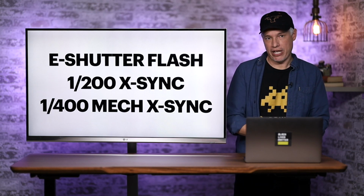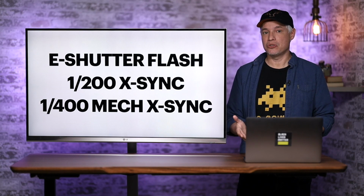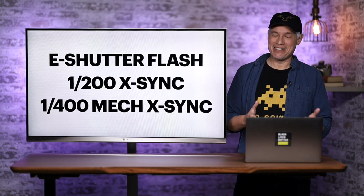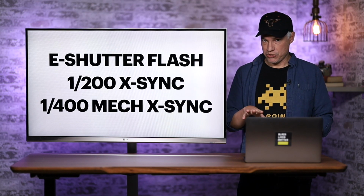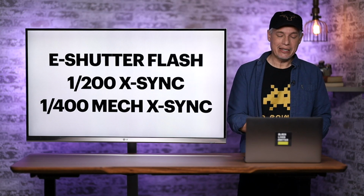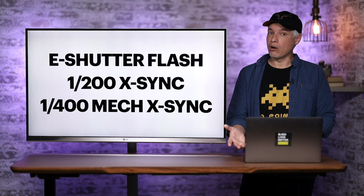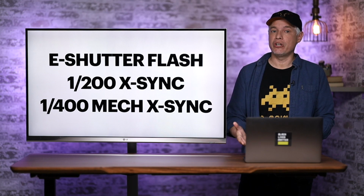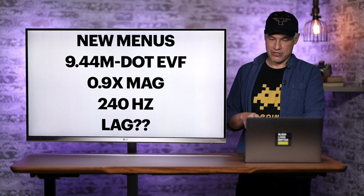Now, modern flashes have the ability to do high-speed sync. So this hasn't been as big of a deal as it used to, but the high-speed sync uses more flash power and generally slows down the power between pulses. So this will be a nice to have for portrait and studio photographers, or for photographers out in the field shooting under full sun who need to kill the sun and don't want to have to use high-speed sync.